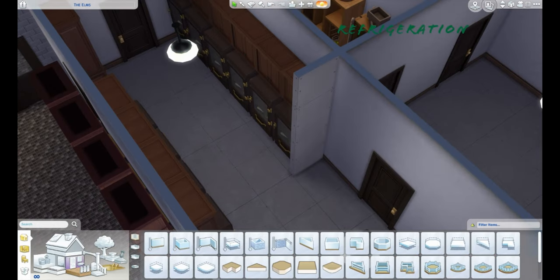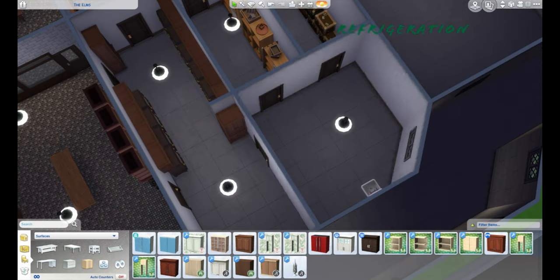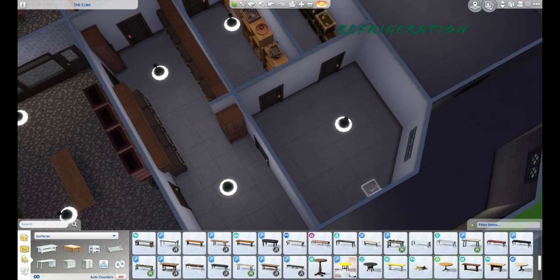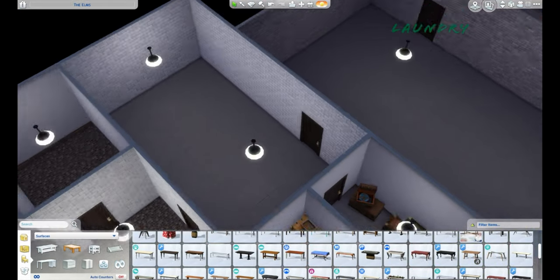These areas also provided access to the root cellar, where the vegetables were stored, and of course, the wine cellar. Because what country home, meant for parties, is complete without a wine cellar? Next up is the laundry.